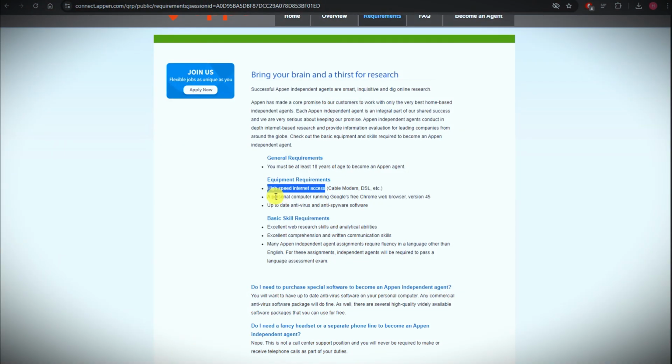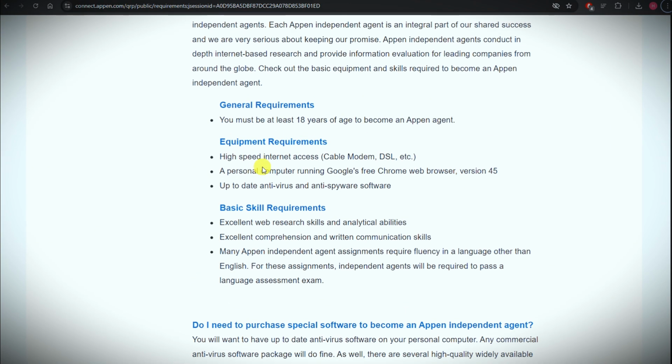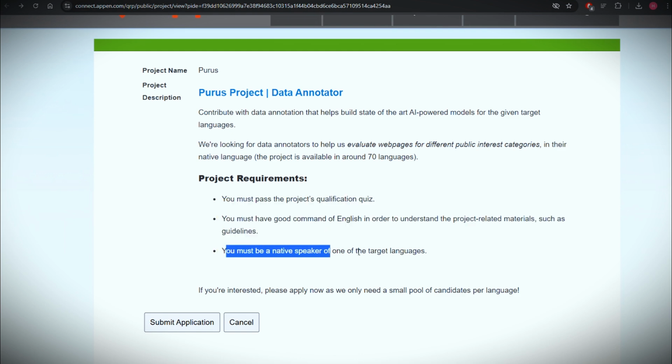Now let's go through the application steps. Step 1. Sign up on Appen or Lionbridge. Step 2. Fill in your profile completely. They want to know what tasks fit you. Step 3. Take and pass the qualification tests. These are simple online assessments to make sure you can follow guidelines, tag data correctly, and work with precision. Passing these tests is what gets you in.